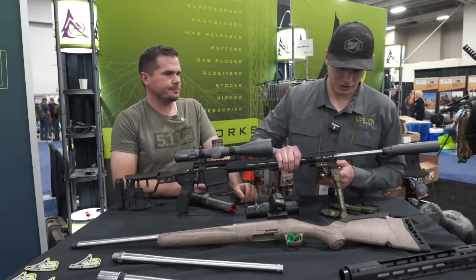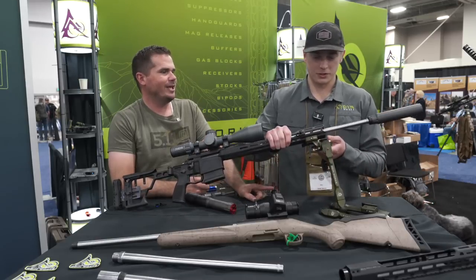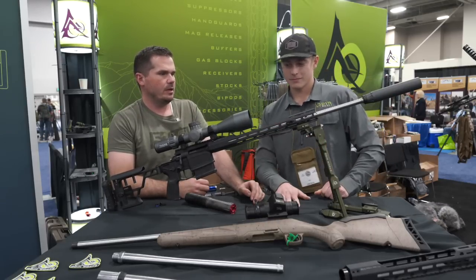Yeah, appreciate it. So feature packed, it'll go as low as 4 inches. That's a big one for me. Or as tall as 14. Sometimes I get a bipod that just won't go low enough. I like seeing that. So wow, that's a lot. Very exciting. Cool.